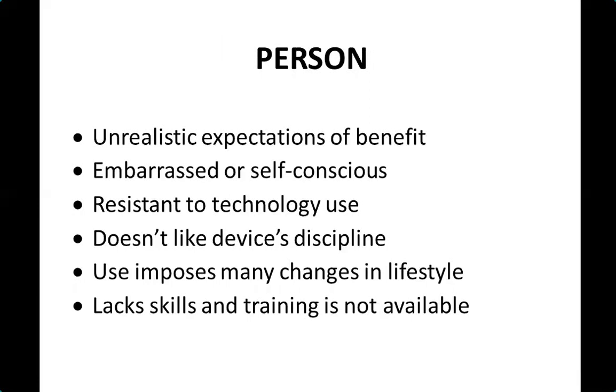Characteristics of the person are unrealistic expectations of benefit. If they over-expect, then no matter how well the product actually performs, it's apt to be viewed as a disappointment. They feel embarrassed or self-conscious using it. They are resistant to technology use. Feeding devices would be an example of where someone would perhaps prefer a personal assistant to feed them or a family member than a device. The person doesn't like the device's discipline and having to structure their routine to it. It imposes many changes in the person's lifestyle routine, and the person lacks the skills and training to use it, and that's not been made available to them.